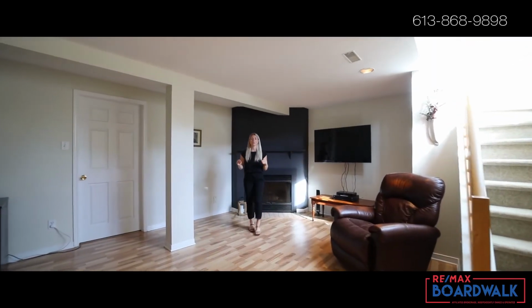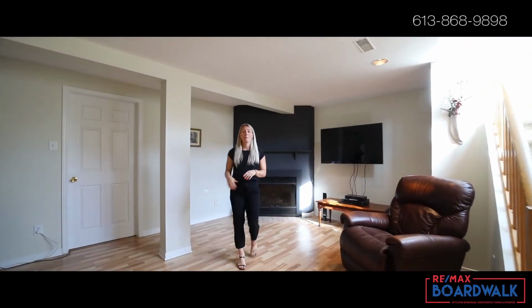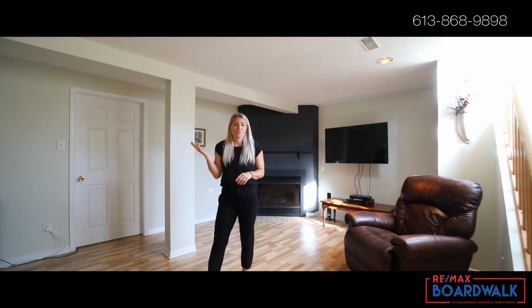This open concept lower level offers a ton of natural light, plus you have an oversized storage area for just about anything.